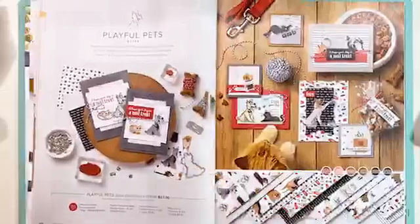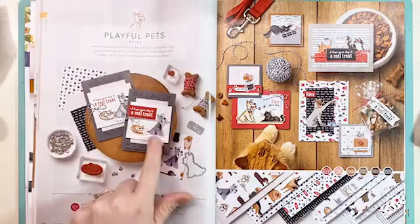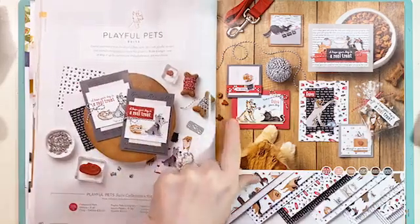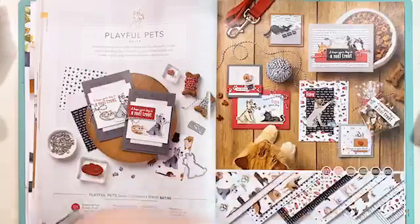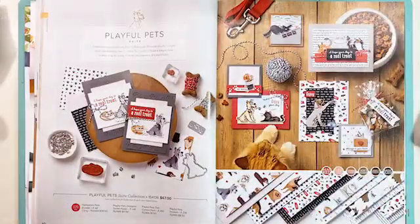So today we are going to be playing with the Playful Pets Suite. I love this suite. Look at these adorable little pets. These are just some of the cards that are in the catalog. Obviously you can copy these, you can make your cards just like them, and people will be amazed at the cards you've come up with.